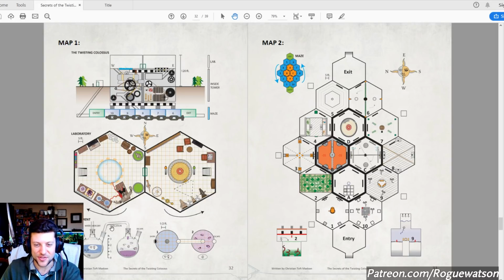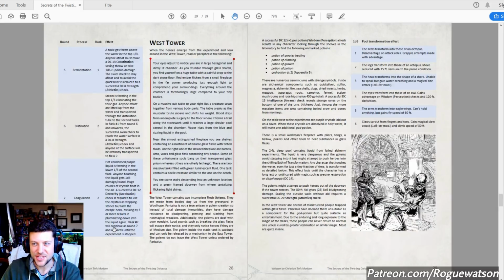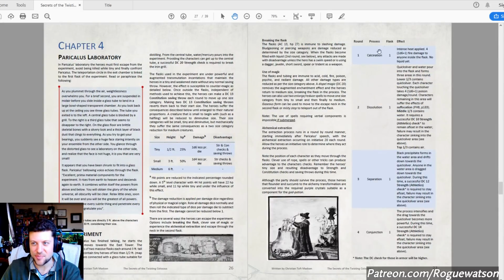There are all these different rules for all these different chambers here. You can see, look, this process goes over round 1, 2, 3, 4, and it literally goes through the whole alchemy process, and it involves these different strength checks and all these things to try to escape. Anybody that has Misty Step is going to be laughing and mocking the rest of the players because they can just teleport out, which is going to be a huge advantage. But I think this is a really fun, memorable moment.